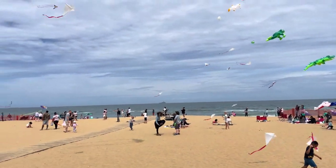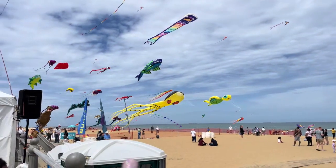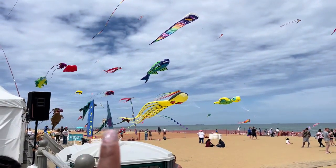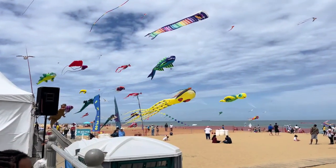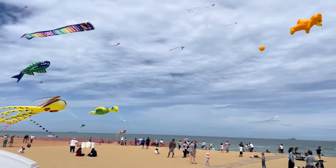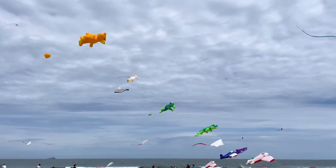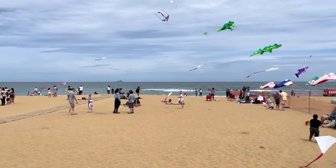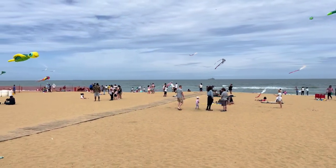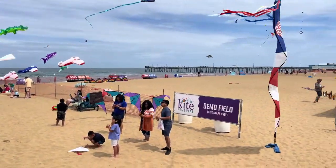So we came down a little further, and that's where we just were, which are the actual kites that were put on by the festival. And then here are the personal kites that people just brought from home. Aren't they so cool? You can see them all down here in the sand, just flying their kites, enjoying some time. And then they have another little demo field right here.